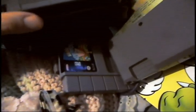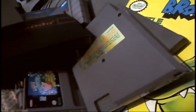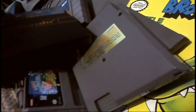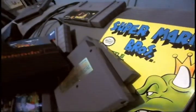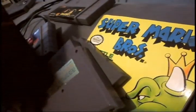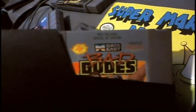And then from this one vendor that I normally get my video games from, he's a nice guy. He sells them for pretty cheap. I think he sells them for $5 a piece, but if I buy more, he usually drops it down a couple bucks here and there. I got Strider from Capcom. This is a good one. Adventures of Dino Ricky, it's a good shooter. And then from Data East, I got Bad Dudes for the NES.